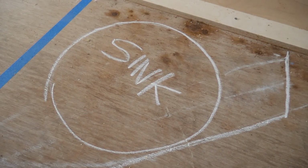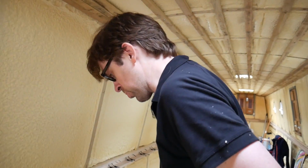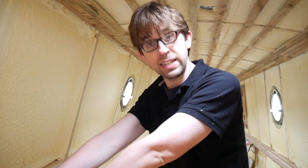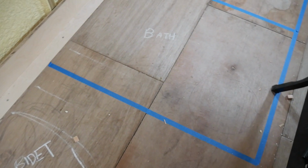Okay, we have a corner sink here. We've already bought the sink. It's been sitting in our flat for the last 8 months or so. It's a very nice sink. We shall have a bidet here. Because of the way that we're setting up the plumbing, because the loo doesn't actually need to be plumbed in, the loo could be this side, and all the stuff that actually requires water will be on this side. And over here, we have the bath.